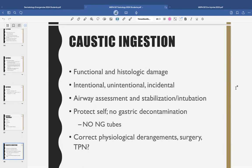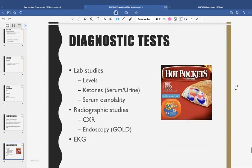If it's intentional, it's often associated with higher grade GI injury. Why is that? They drink more. So get lab studies, levels, ketones, check the serum osmolality, chest x-ray, endoscopy, which is usually the gold standard, and an EKG. It's going to be an anion gap acidosis from lactate production, so a lot of tissue being shot. The chest x-ray makes sure there's no mediastinal air, then endoscopy.